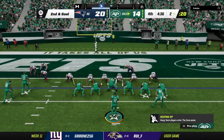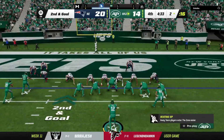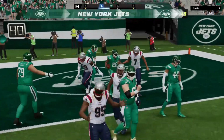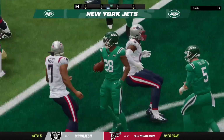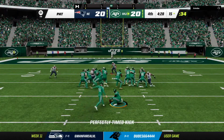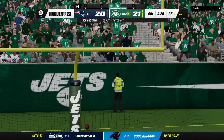2 of their 3 red zone trips so far they've come up empty on. They'll look to reverse that trend on 2nd and goal. Ready? Lance with a tap forward on the jet sweep. And he's into the end zone. Touchdown, Jets. Joe Mixon. A 2-yard touchdown grab. And the Jets are an extra point away from taking the lead here in the fourth.